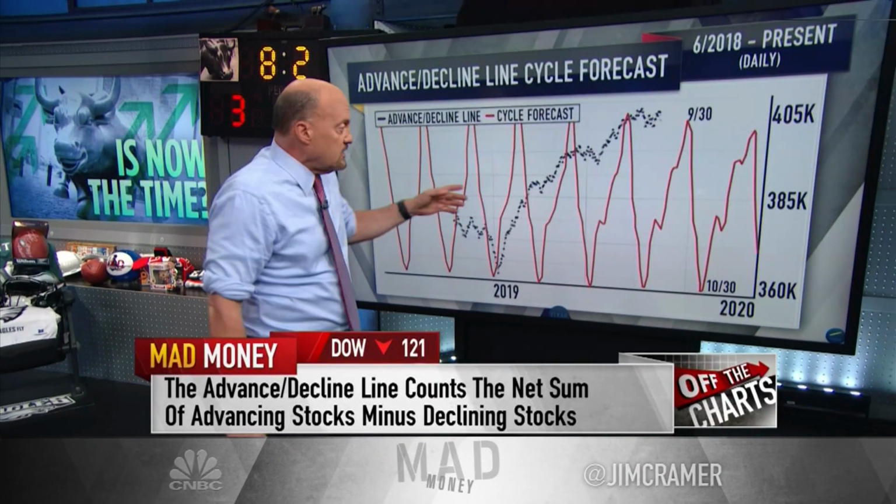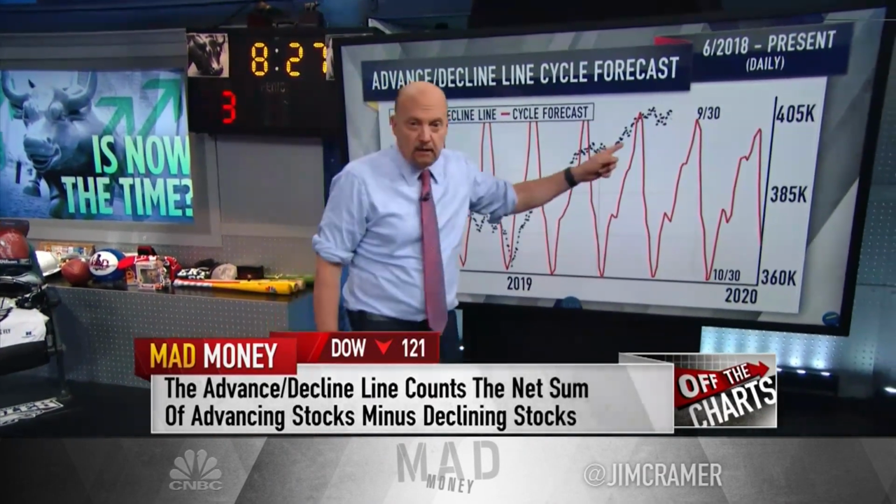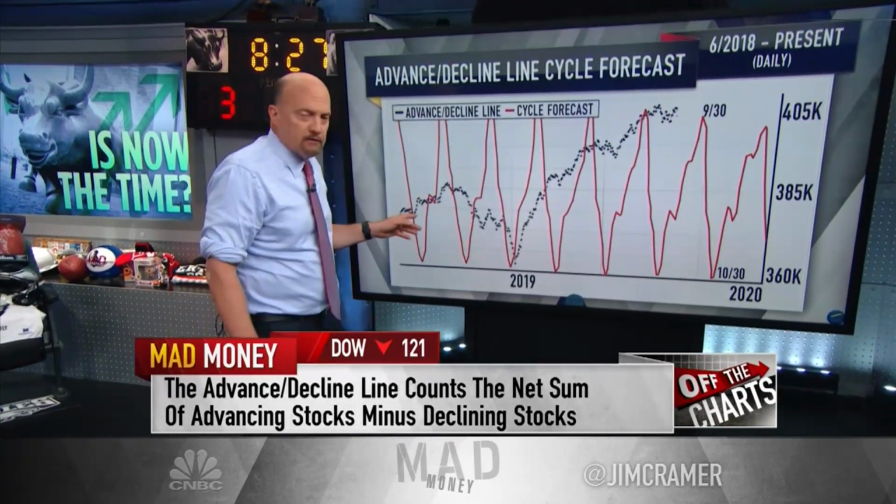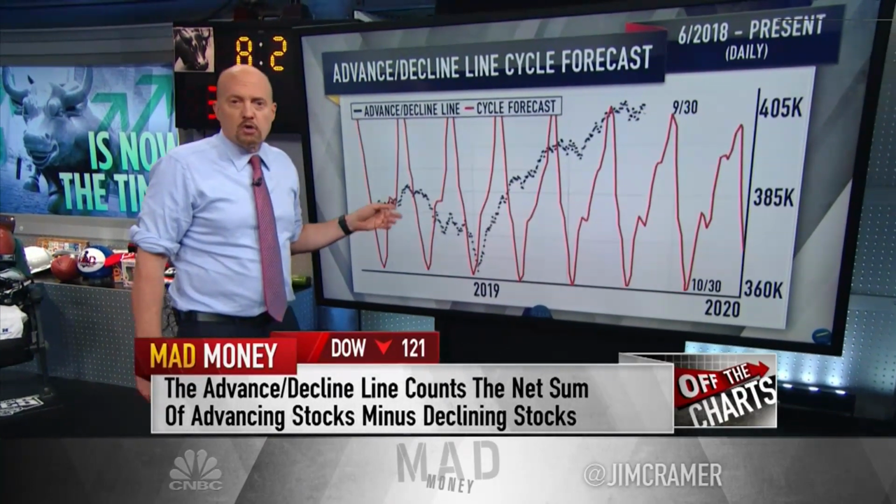Based on the action in the advanced decline, it's the black line, Williams sees a cycle of rallies and sell-offs that seem to repeat itself. This chart goes back a year, and you can see that the forecast, the red line, tends to move in tandem with the actual advanced decline indicator, although it's more exaggerated. Keep in mind, these cycles track the direction of a given move, but not its magnitude. They help predict when something will go up or down, just not by how much.